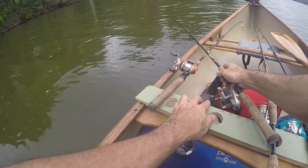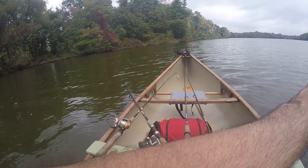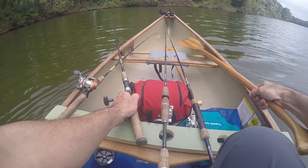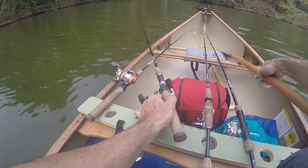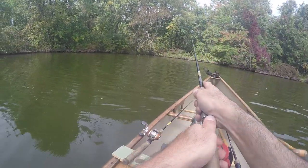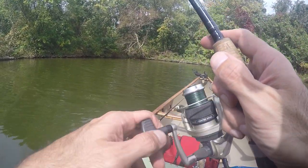On Newton Lake, this type of spot would be good right here. Just hit the timbers. Although last week when I went, there was nothing on the timbers. It was a weird type of bite there. Pretty shallow right here too, so this isn't the ideal spot, I don't think.